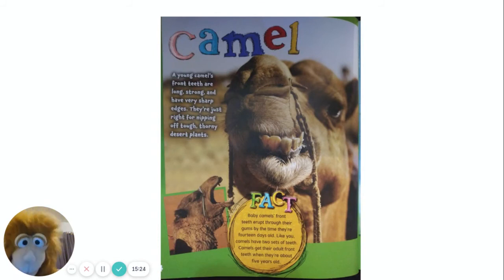Like you, camels have two sets of teeth. Camels get their adult front teeth when they're about 5 years old. Wow.